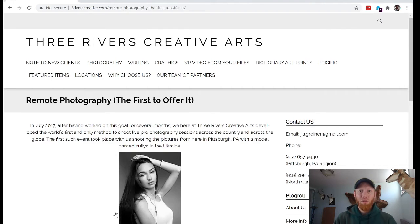Really what it seems like you're doing is instructing someone via Zoom just to take their own pictures. You're teaching a photography course. I think it'd be better marketed as, I'll teach you live as you go through your own photography. I'll teach you how to take these good pictures. Be a lot more lucrative for you, I believe.